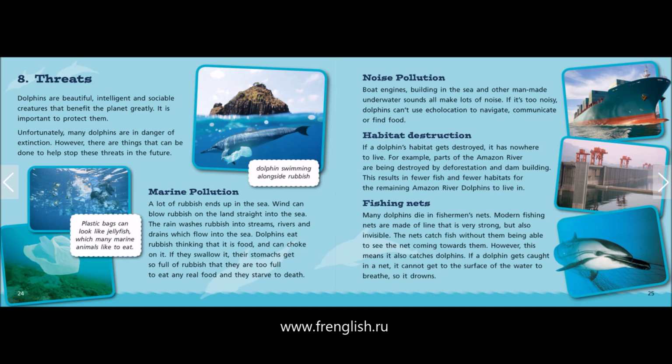Habitat destruction. If a dolphin's habitat gets destroyed, it has nowhere to live. For example, parts of the Amazon River are being destroyed by deforestation and dam building. This results in fewer fish and fewer habitats for the remaining Amazon River dolphins to live in.